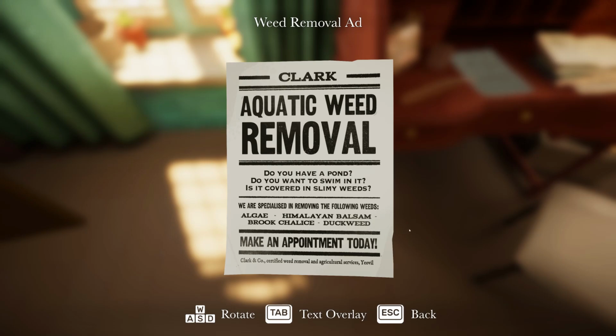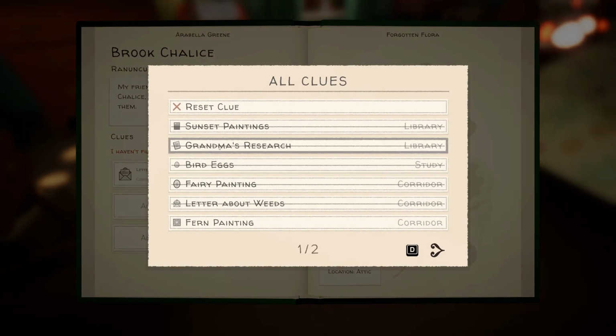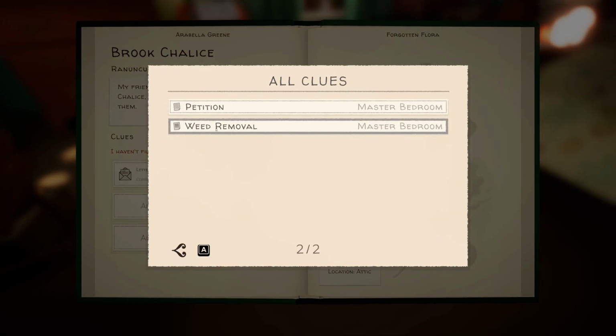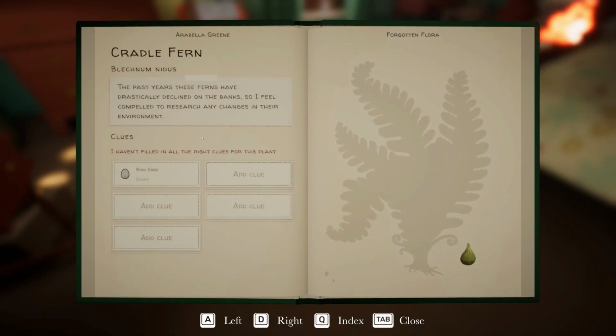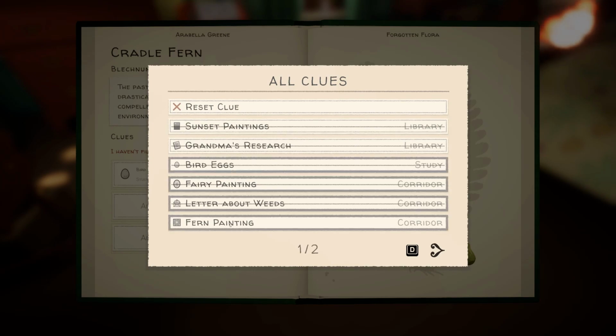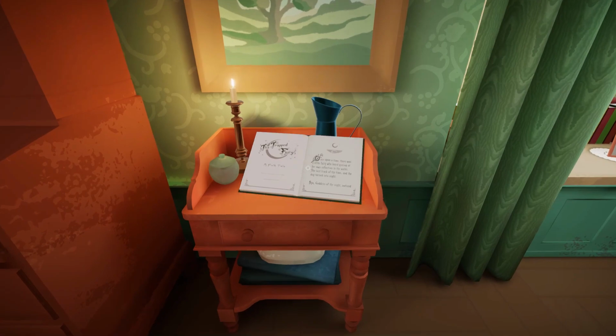Okay, so this Clark company have been removing them. So let's add those in. Let's put the weed removal, and I believe the Cradle Fern needs the fern painting. I'm not quite sure about the others yet, so let's carry on around.